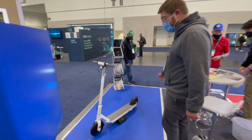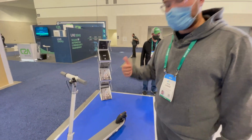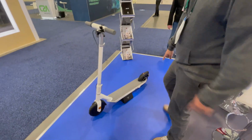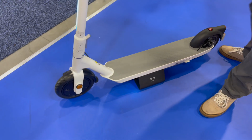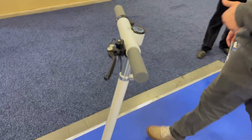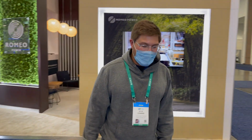It's the ES20 front wheel drive, 250 watt front motor, continuous 500 watt peak, folding, has a suspension built into the bridge here in the back, which is pretty neat. Beautiful display, up to 15 mile an hour top speed, and even has cruise control, which is one of the coolest things. So that was a fun, quick tour of OKAI. I really like these guys, and hopefully we'll be testing these in the future.